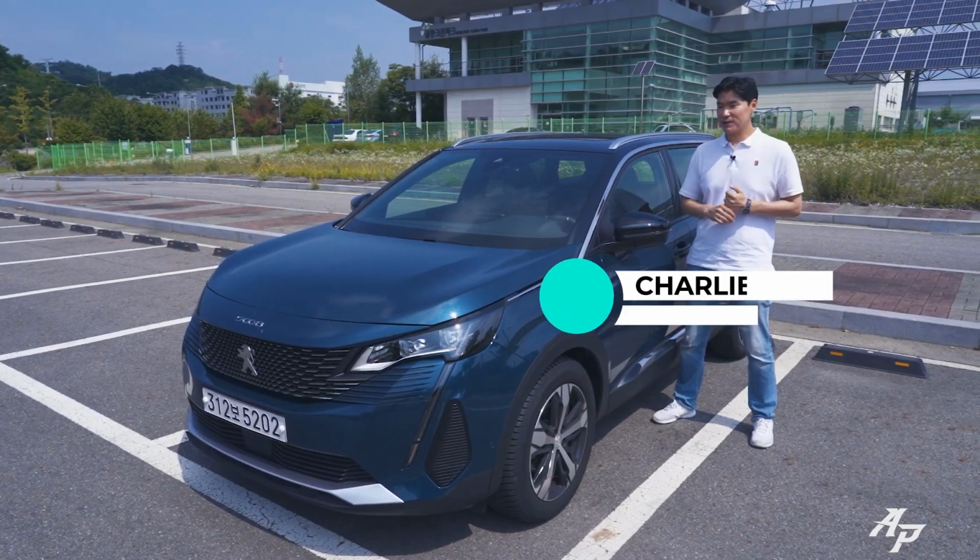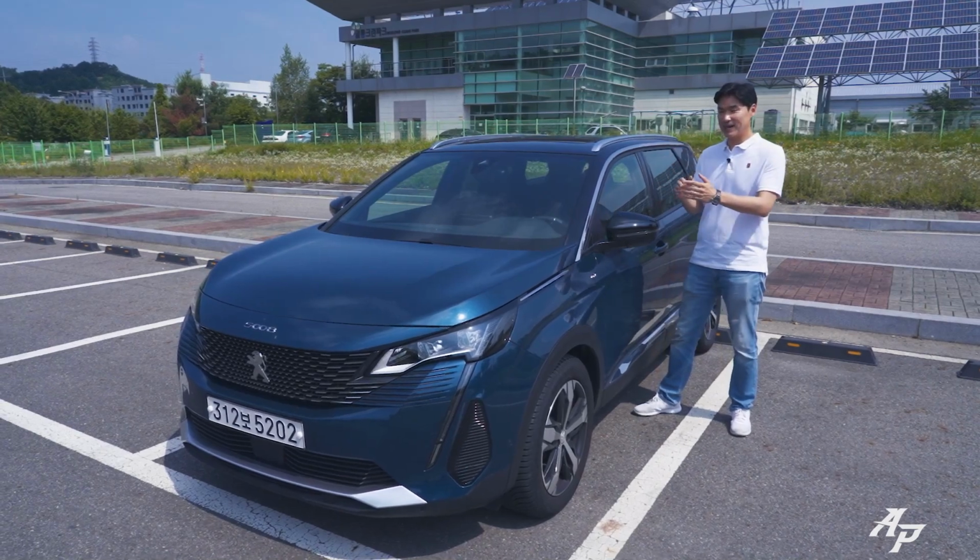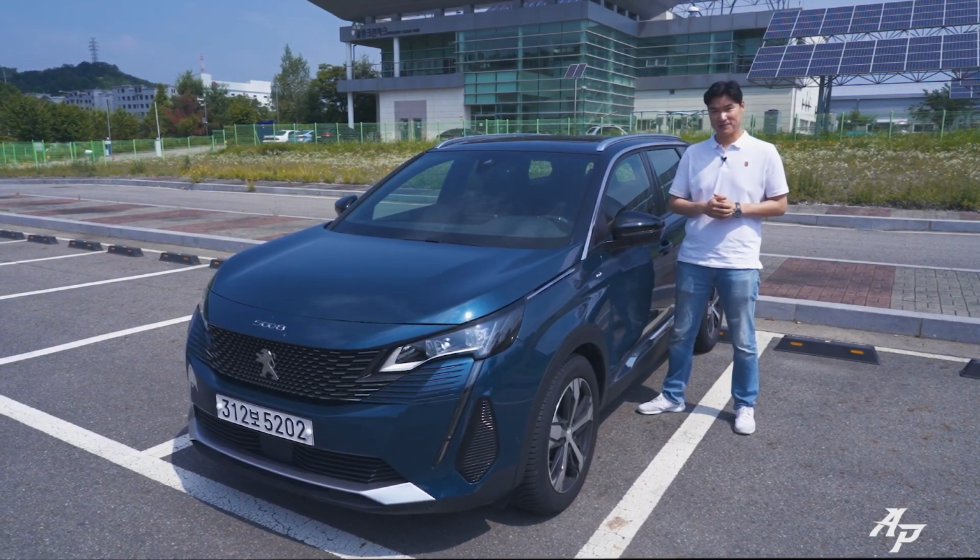Good morning guys, today we have the Peugeot 5008. It's a facelift, so we're going to show you what has changed inside and out and go for a drive.